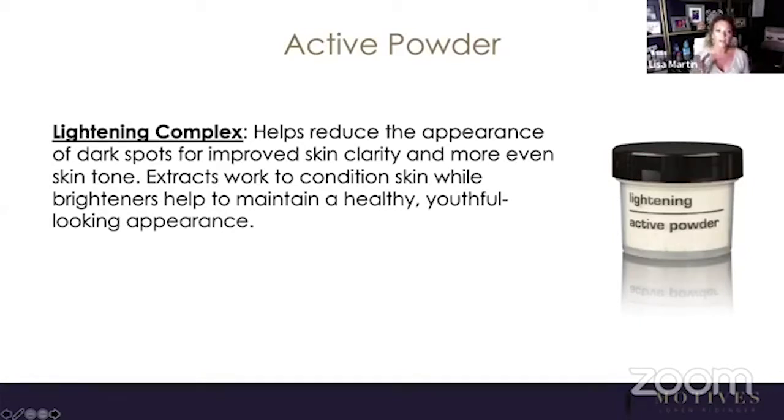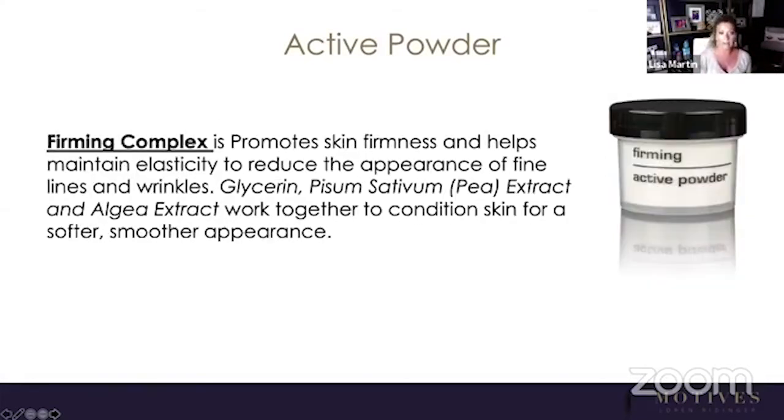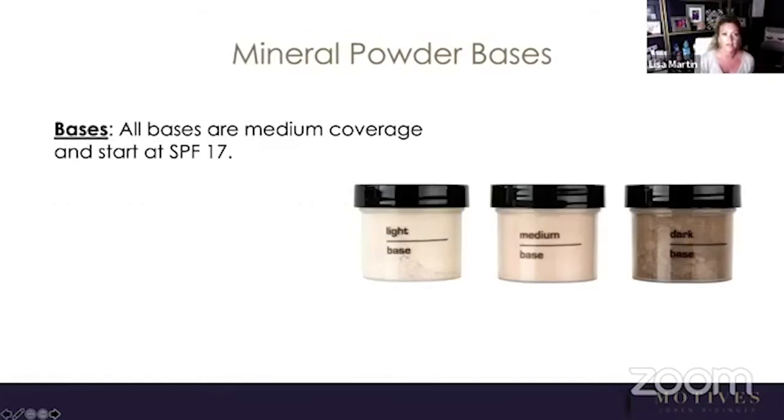So again, when you're doing the consultation, if someone's getting a liquid and a powder, which most times they do, you can create the formulas to be opposite but complementary. So if I'm going to choose one additive, I might do a firming additive in the liquid and then give them the lightening complex in the powder. But we also do have a firming additive in the powder as well. Again, all natural extracts to give you those benefits.